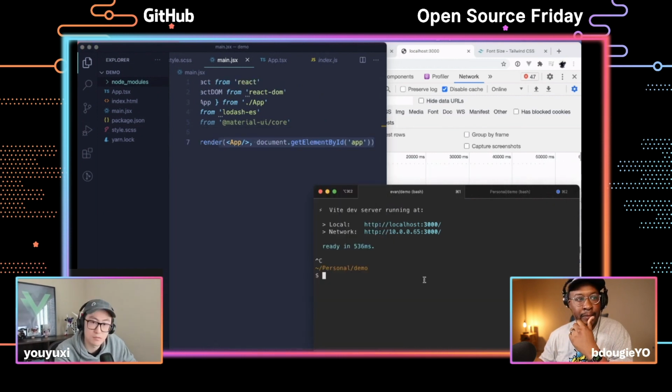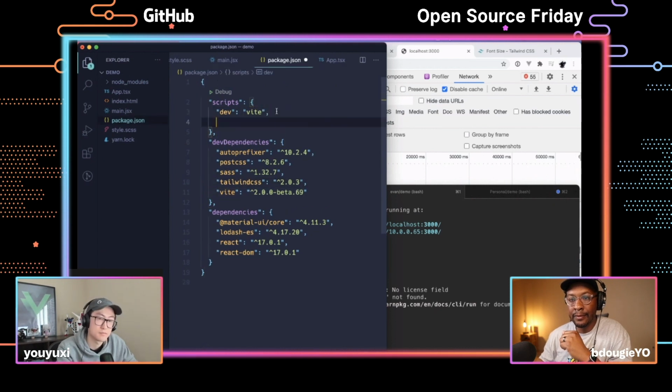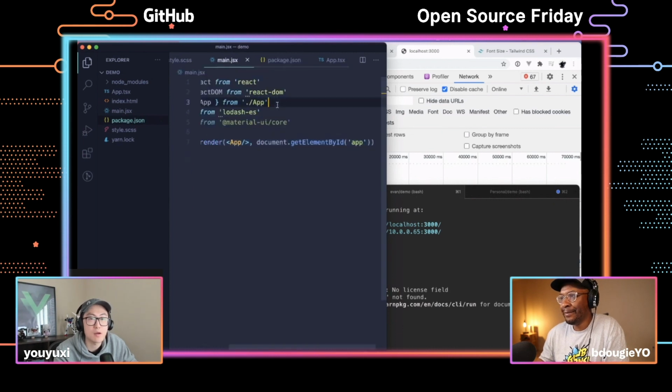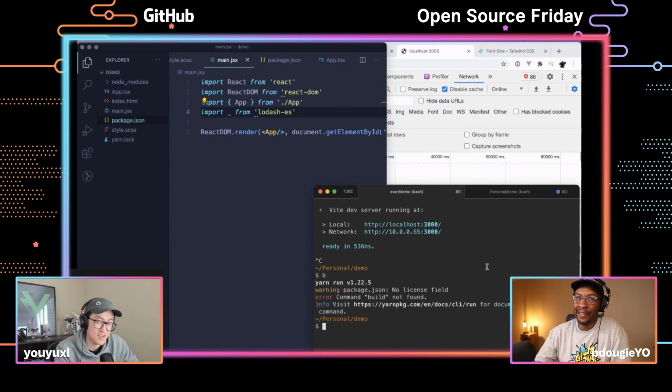One thing I want to talk about is the production story: when you want to shift to production, let's add a script here. Build, vite build. So that is literally it. You just run yarn build. Anything that you can have working in dev, we guarantee that it will work in build as well. So if it doesn't work as expected, then it's a bug, and we'll fix it.